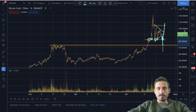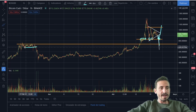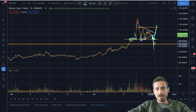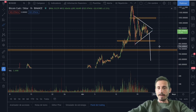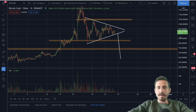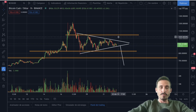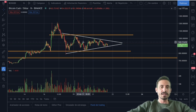We would also get supported really nicely from this huge consolidation phase that we had in mid-February. So we had almost a week here of pure consolidation. This has created a major support level, okay, with major resistance. So we're also going to hit this support level around the $740 range. It is not going to be easy to break from these support levels. So I'm going to remain bullish for Bitcoin Cash. I do see the Adam and Eve playing out and this symmetrical triangle breaking to the upside. I'm going to be 60% bullish, 40% bearish here for Bitcoin Cash.